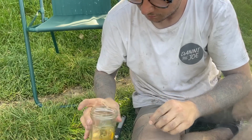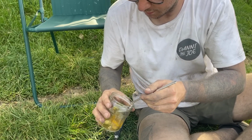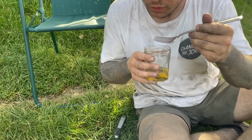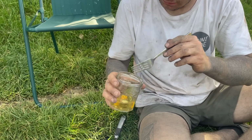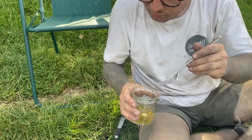God, they smell hot. Try the orange one. I tried one of the green ones yesterday and I was a bit disappointed because they just tasted like green. They're quite bitter, aren't they? Oh, you gained some heat. Is that from the orange one? I think so. Yeah, nice. Try the orange one.